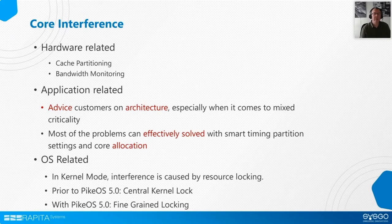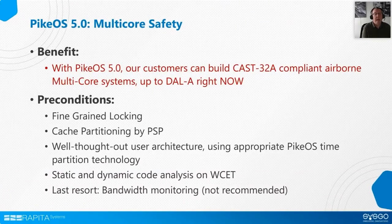On the application side, we have to look at the architecture and make sure that only critical applications are running at the same time and that no shared resources are being used. And on the operating system side, you can make sure that there is no interference when you use fine-grained locking. So what is the benefit? With PikeOS 5.0, we can enable our customers to build CAST-32A compliant airborne systems up to DAL A right now. And the preconditions are fine-grained locking, cache partitioning, and a well-thought-out user architecture. Of course, you still have to do the static and dynamic code analysis, and this is where Matt will jump in. And only the last resort is bandwidth monitoring.